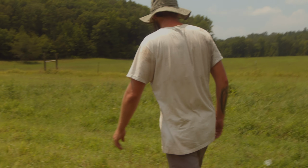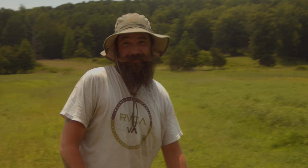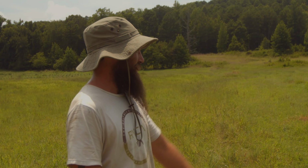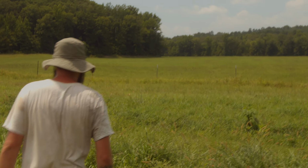Is that how you learn a lot of these things, by trying them? Everything I ever learned is by giving it a shot and learning from my mistakes. Everything. So these were our main cantaloupes that got picked already. There's still more stragglers we'll get.